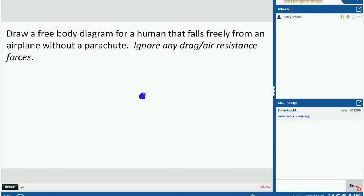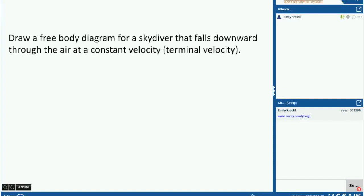And so we're going to have a force going down, and that's going to be Fg, the force that's equal to the weight of the human. So our free body diagram is just this ball with an arrow going straight down, and that's just the weight of the object falling. In this one, we don't show the action-reaction pair because we're ignoring drag and air resistance in this picture. So that's all you draw. Now let's go to the next one.